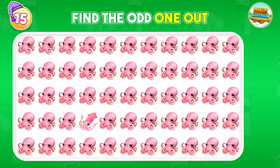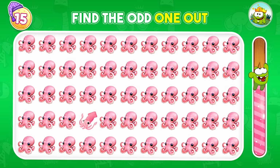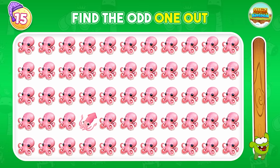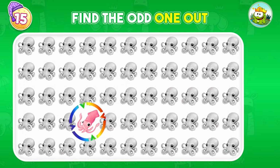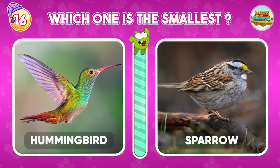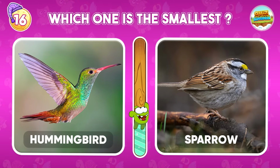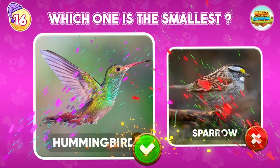Froggy knows there's an imposter between the octopus, but where is it? Froggy knows it! There's a squid hiding in this octopus. Which one's the smallest? Hummingbird.